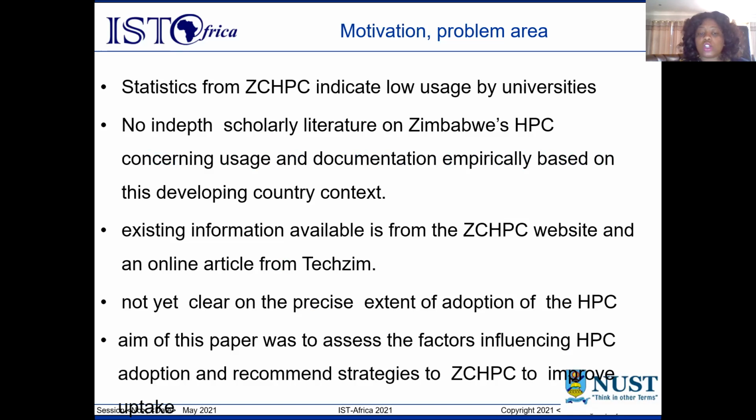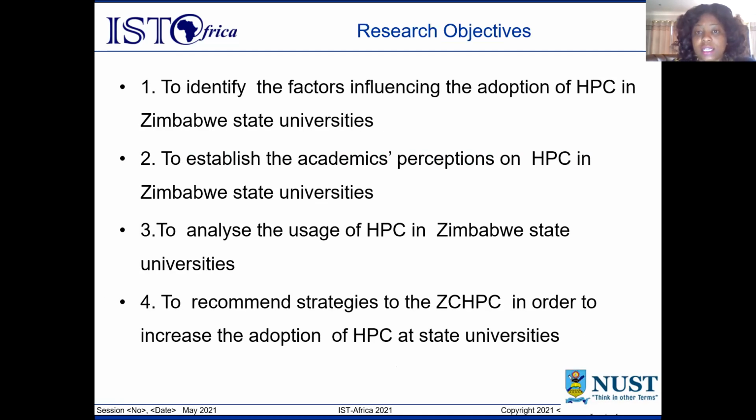So it's not yet clear what the precise extent of adoption of this HPC is. The aim of this paper was to assess the factors influencing HPC adoption and recommend strategies to the Zimbabwe Center for High Performance Computing to improve uptake. The objectives were to identify the factors influencing the adoption of HPC in Zimbabwe state universities. The second objective was to establish the academics' perceptions on HPC in Zimbabwe state universities. The third objective was to analyze the usage of HPC in Zimbabwe state universities. The fourth and last objective was to recommend strategies to the ZCHPC in order to increase the adoption of HPC at state universities.